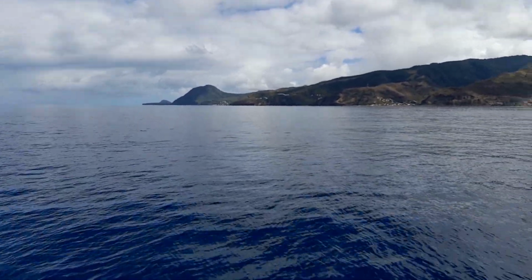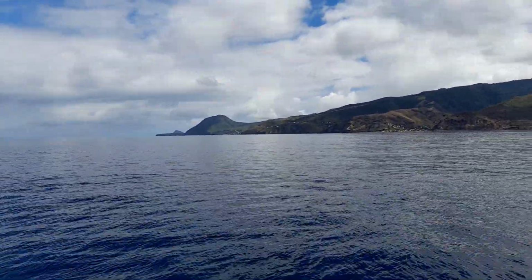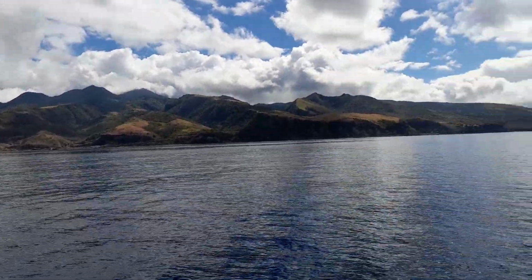We've run out of wind. We managed to sail for about 3 or 4 miles and we've had to put the engine on, unfortunately. Hopefully there'll be some wind when we get to the end of the island. No wind to speak of still, so we're still motoring up the island. Still a beautiful day.